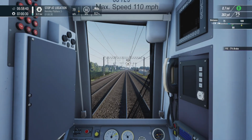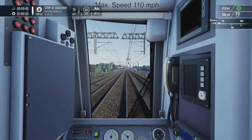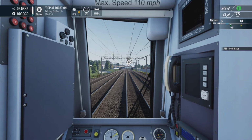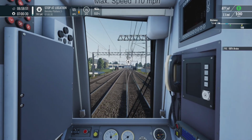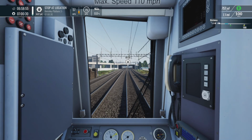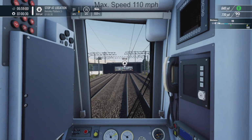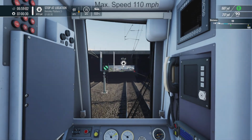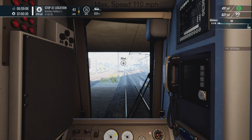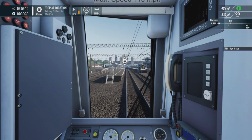So yeah, we'll start braking around about now on 45%. We might need to increase that actually. Put 100% on. Now bring it up to 50. I'm surprised we've got that smack on 50 in all fairness. Down to 85. Another 350 here at Bletchley.